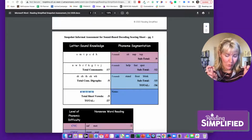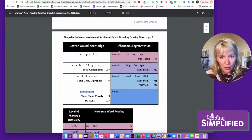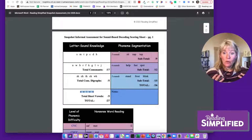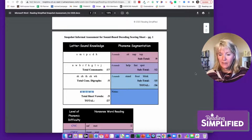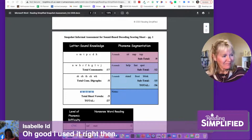And I put air quotes around "right" because there are a lot of right answers, and you can increase the challenge after you see how your student or students respond. Isabel said she used it right then. Woohoo! Way to go. We're glad you double checked.